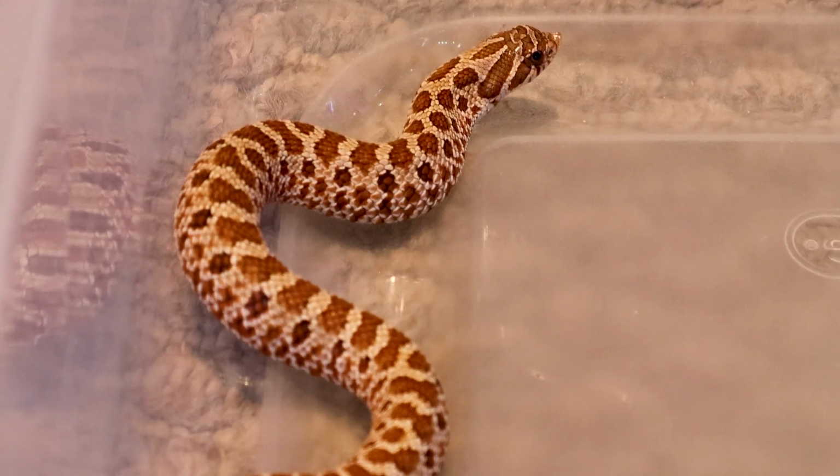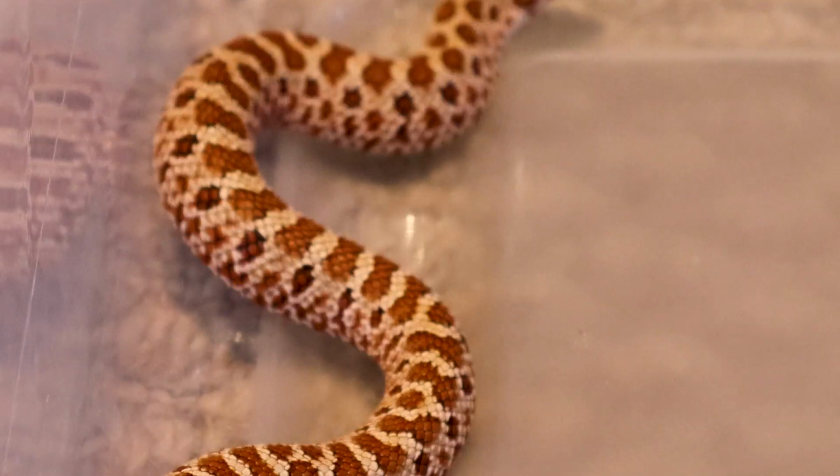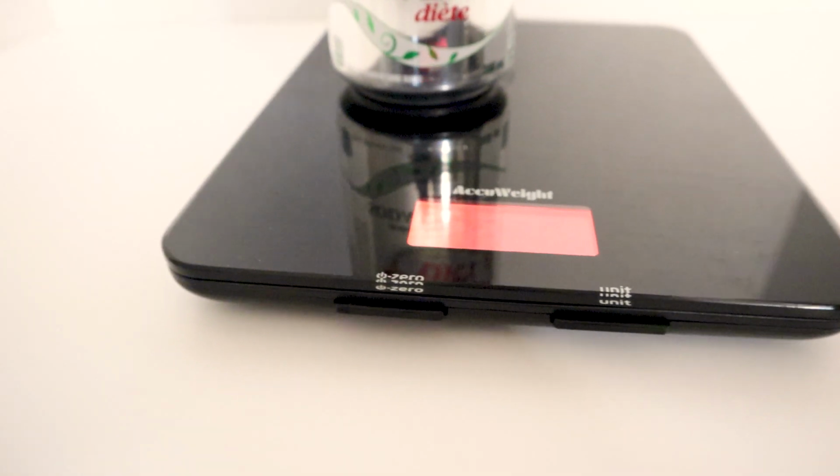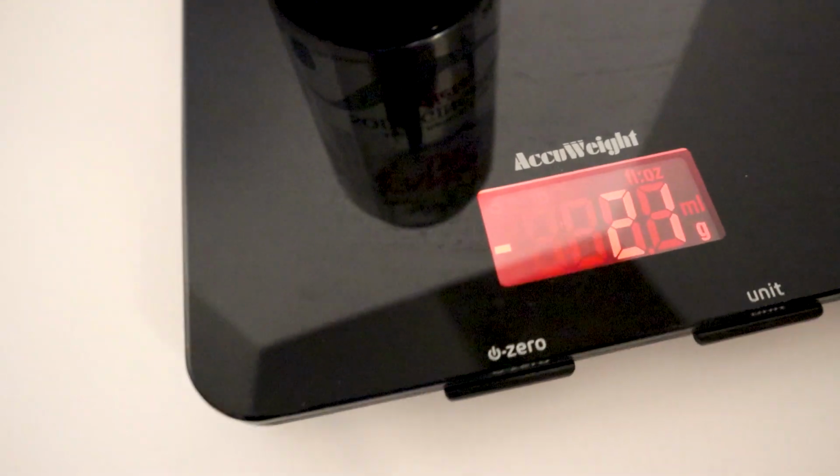Number 4, scale. Now, this is especially good if someone is really keeping small reptiles and trying to grow them up, make sure that they're growing at the right pace. Or if you want to do something as simple as weighing a perlite to water ratio, that's great for that. I use this scale right here. This is literally, I think it was 20 bucks at Walmart. It's super cheap, but it works really, really well.